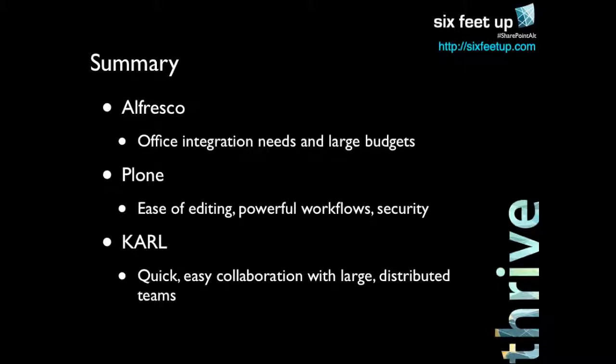And then Karl, which I think has a big advantage for very large organizations that are distributed across even multiple continents. It's very easy for them to collaborate in real time with the quick and easy communities.